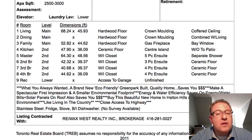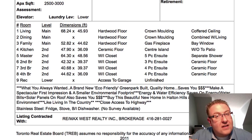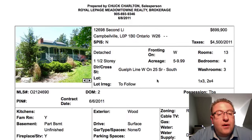I think there's some crown molding, there's some hardwood floors here. Looks like there's a rec room that's unfinished. So it's weird to see a rec room and then say access to the garage and unfinished. You might have direct access through service stairs into the garage, in which case it's a very positive feature for future resale value if somebody had in-laws that want to live with them, or potentially making up something that could rent out. So wait for the photos on that.